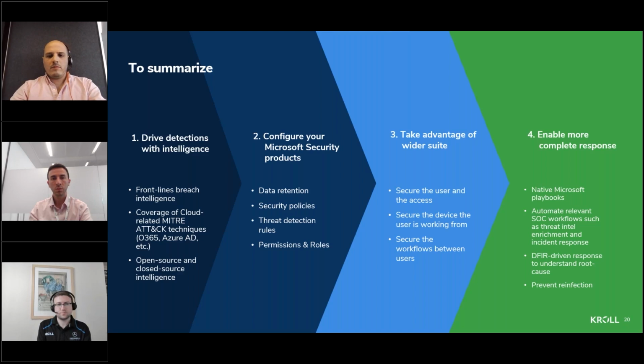Thirdly, we covered over the whole Defender suite itself and how you can leverage Microsoft Sentinel for that holistic view. So Rafael took us through those key use cases of securing the user, securing the device, and securing the workflow. Use that as guidance on how you should be prioritizing your adoption of the Microsoft Security Suite, whilst also having a look at some of the native integrations. And that brings us into the final point of enabling a more complete response.